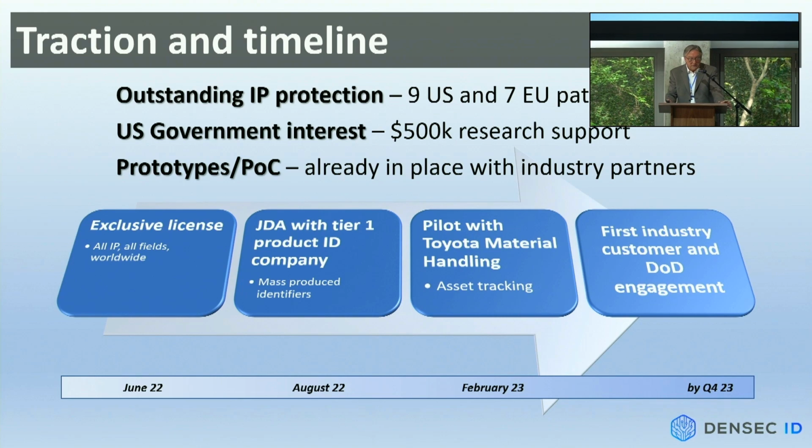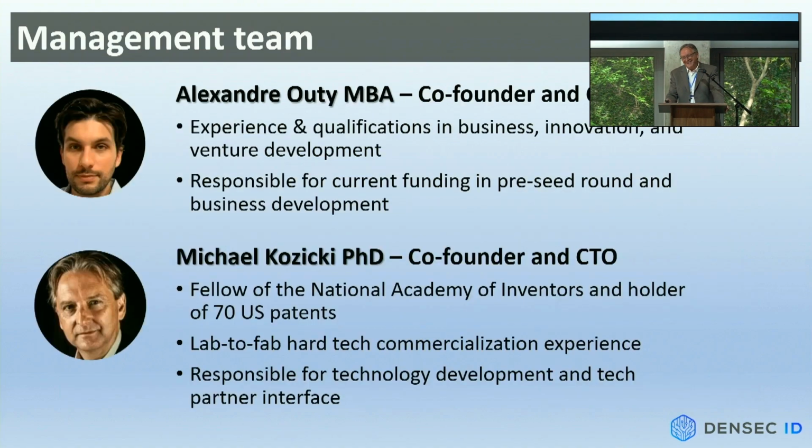And if you look at the timeline, we really only started this a year ago. We already have a JDA with a Tier 1 product ID company. We're working with Toyota in asset tracking in one of their facilities, and we plan on having our first real, paying customer and DoD engagement by the end of this year. In fact, we're in front of the Navy next week, which could be rather interesting.